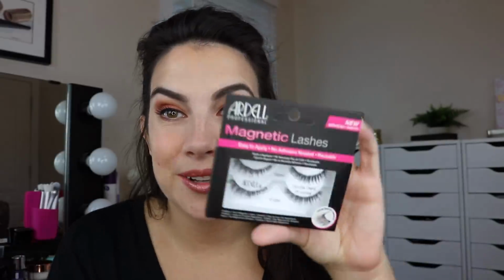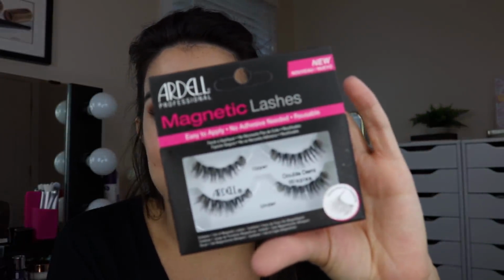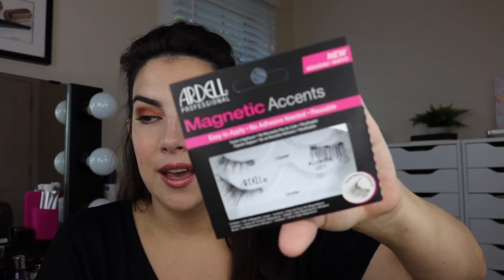Now, let's try the magnetic lashes here from ADAL. Now, these claim to be just super easy to apply, no adhesive needed, and reusable. Now, fun fact, I did try the little accent lashes on my mom like months ago. I hadn't used them on myself at all, still haven't, but I tried them on her. It was kind of a fail. I remember we ended with me actually putting real false lashes on her. And I kind of thought maybe it's easier to put these on your own self than on someone else. I don't know. So since I've already got those open, the accents, that's what I'll try on myself.